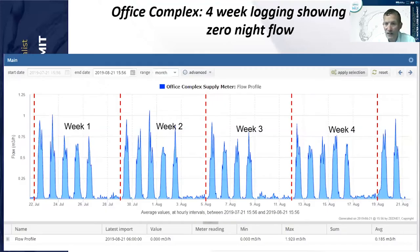A couple of interesting logging results. This is an office complex. I know that because our office is in it, and it's definitely an office complex. This was quite recent. This is what we want to see. It looks good. You can see that it's 5 days on and then 2 days off. We don't like working weekends. You can see that we take holidays. If there's a public holiday on week 3, we all take it. We don't come in. That's also good. So that's the sort of logging result that you want to see in an office complex.